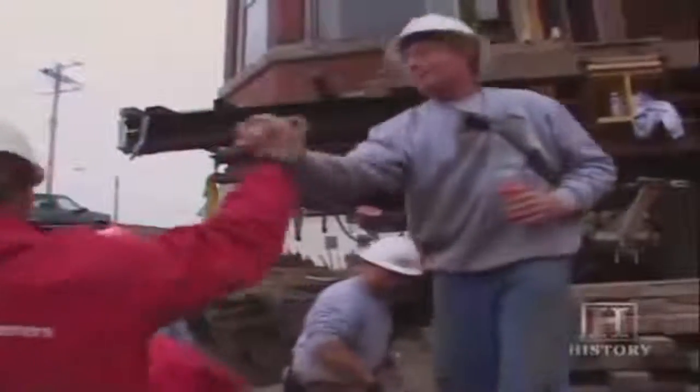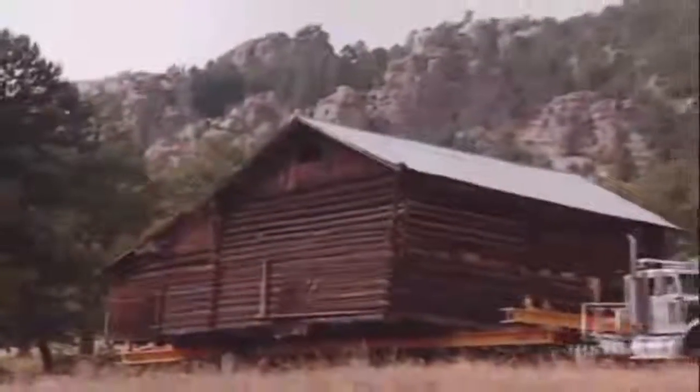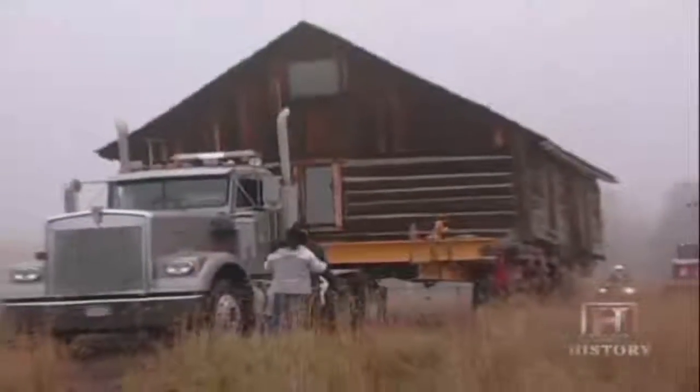When things go well, they go well, and they went well here. I think everybody's kind of admired it, and I do too. It's important that we preserve our history. We've got to leave something for our kids to look at.